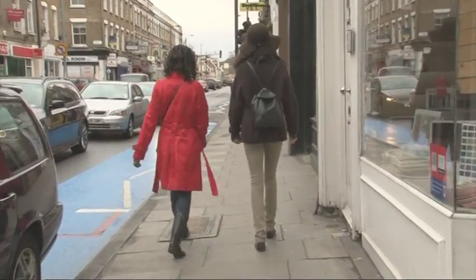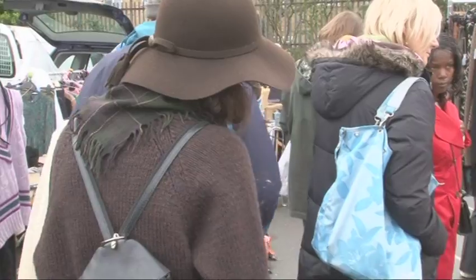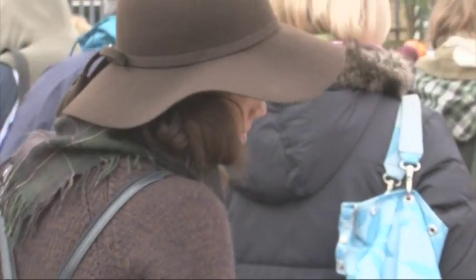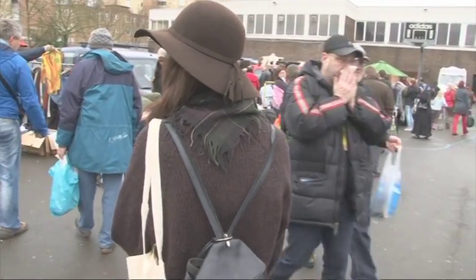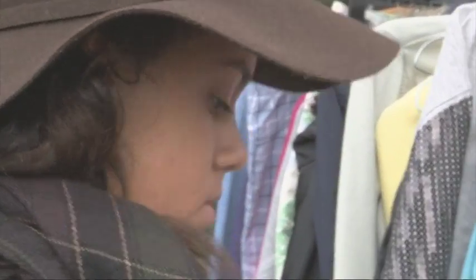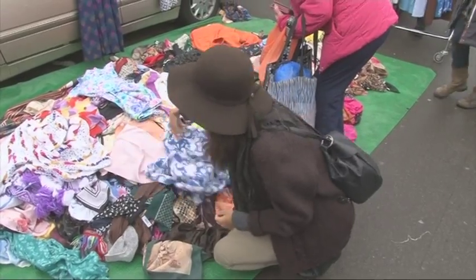I'm off to the Battersea car boot sale now. I just usually look for clothes and stuff for my bedroom. Sometimes when I come here I end up with nothing, but sometimes I come home with bags of stuff just full of shirts for like £1.50. So I always have to rummage to try and find what I'm looking for.